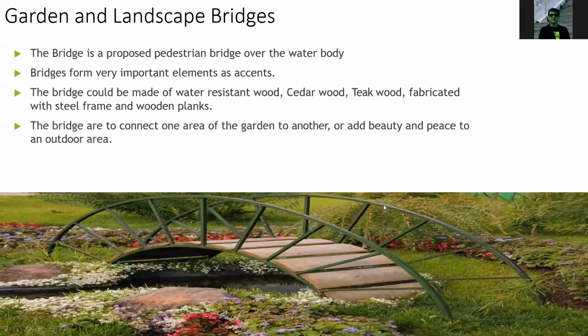So, garden and landscape bridges, no? These are proposed pedestrian bridges over a body of water. Ito napakagandang attraction tong bridge, no? Lalo na kung gagawa ka ng mga landscaping na mayroong natural body of water. So, patatawirin mo yung mga tao dun sa bridge, no? So, using bridge para tawirin mo sila sa body of water.